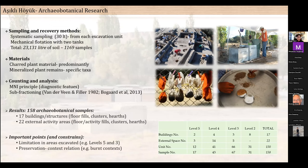So before going to the results, I would like to mention also some important points regarding the assemblage. First of all, the earliest levels, 5 and 3, have been excavated in limited areas due to the topography of the mounds. So we relatively have fewer samples from these levels. A new context, especially from these levels, would change or would support, enrich our results in the future, hopefully. And secondly, the preservation conditions are not even across the levels.